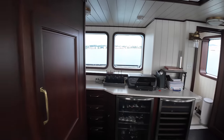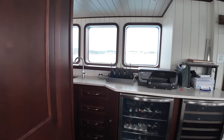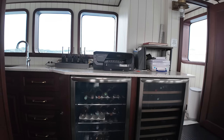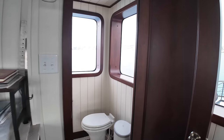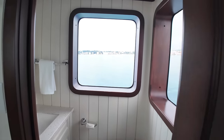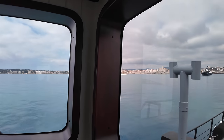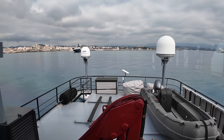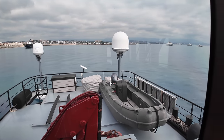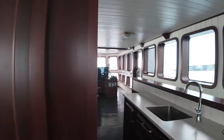And here you can see we've got the door for the dumb waiter. And look, plenty of space over here to keep all of your wine nice and cool. And we've got a day head aft over here on the starboard side as well. And what a day head that is. Check out the views from that day head. Two massive windows in here. Look, you can get a great view of that boat deck as well with a crane and one of the tenders. Right, so that is the pilot house. Let me know what you think in the comments. Got a sink over there.